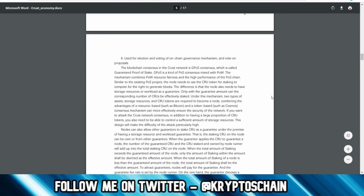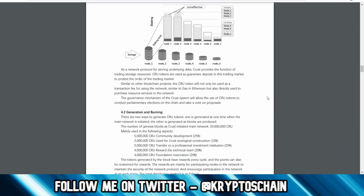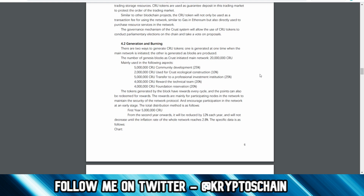So it's got a lot of use cases. It's a real utility token here. You can see that very, very clearly. Now if we scroll down, because I don't want to be spending too much time reading on that, I want to spend some time on the tokenomics here, because that may interest you.